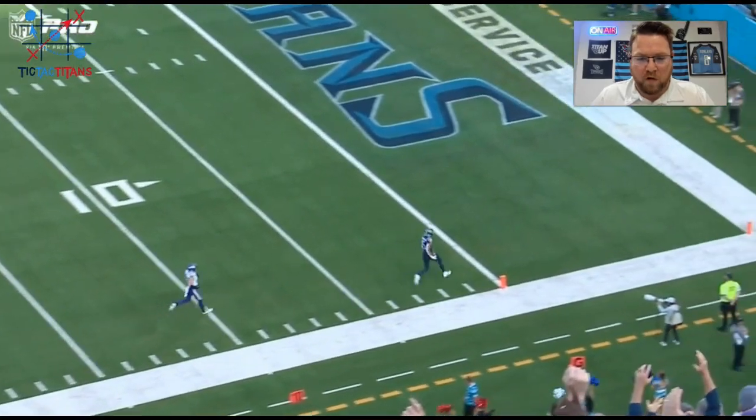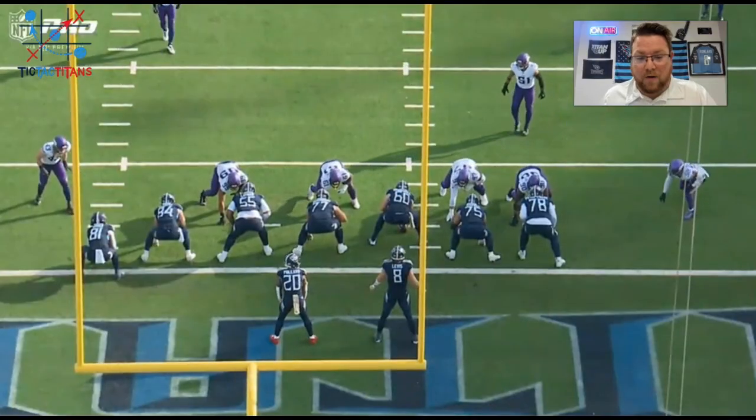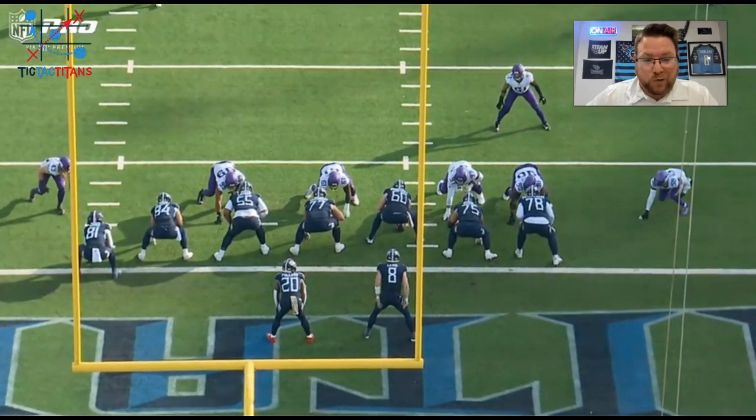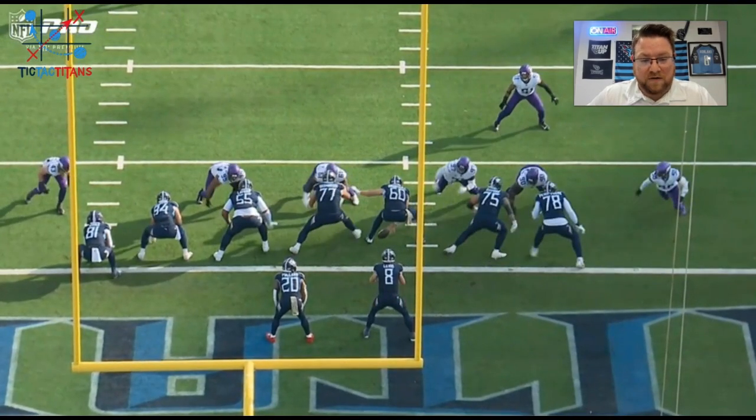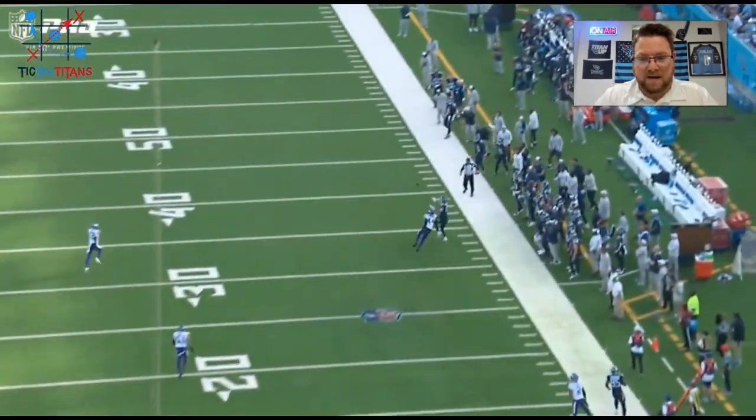Incredible, incredible throw from Will Levis, who we're going to talk about in tomorrow's film breakdown. I'm going to go into his performance, but these last 2 weeks have been the best football of Will Levis's career. No doubt about it. Look at that throw, man. Look at that throw.